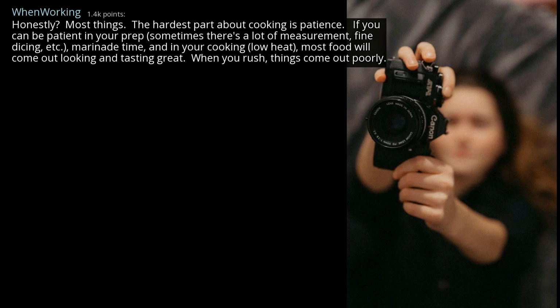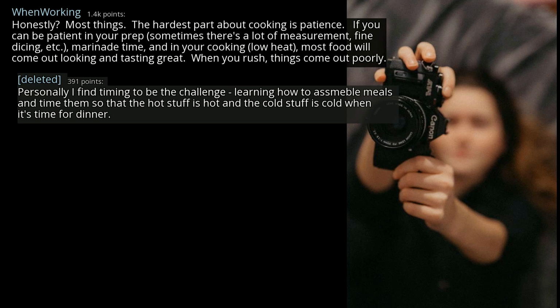Honestly, most things. The hardest part about cooking is patience. If you can be patient in your prep, sometimes there's a lot of measurement, fine dicing, marinade time, and in your cooking, low heat, most food will come out looking and tasting great. When you rush, things come out poorly. Personally, I find timing to be the challenge, learning how to assemble meals and time them so that the hot stuff is hot and the cold stuff is cold when it's time for dinner.